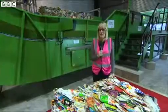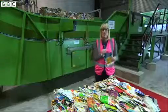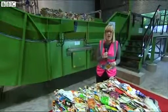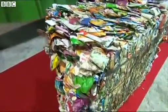I'm at the UK's first recycling plant of cartons. So, you see a lot of them in the house. We get around 3 billion of them every year in the UK. And they end up now here, like this, where they are recycled.